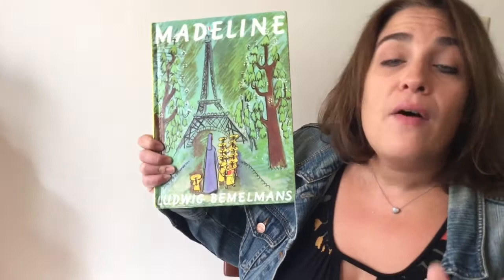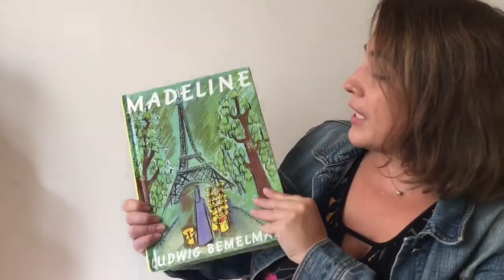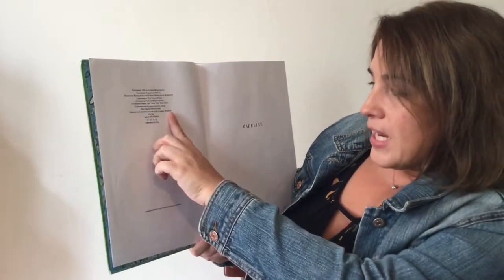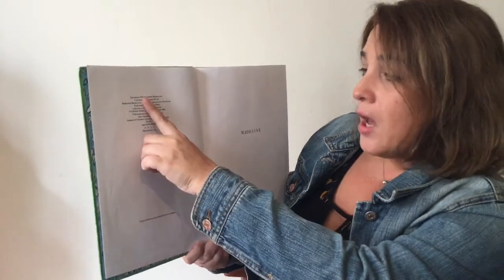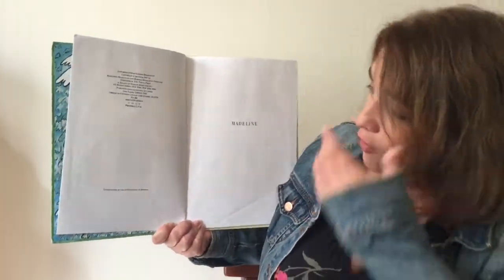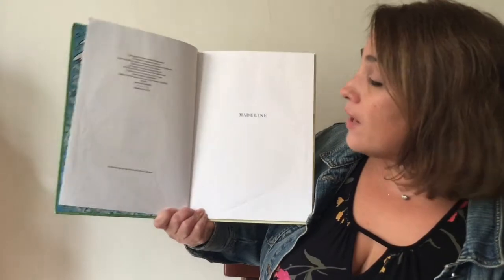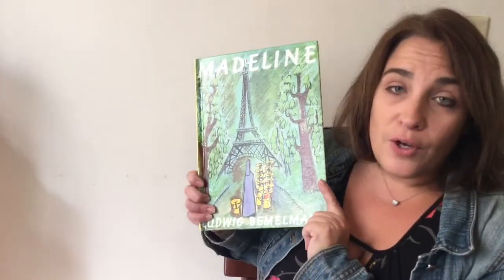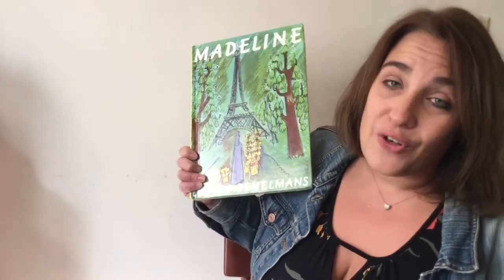You can always find out how old a book is by looking at the copyright page. So right here on this page, it says this book was written, oh my gosh, in 1939. Wow. Okay, that was a long time ago. Even my mom wasn't born in 1939. So this is a classic. It's been around for a long, long time. And it is very popular, it's very well known, and I think it's a great book. I think you're gonna enjoy it.